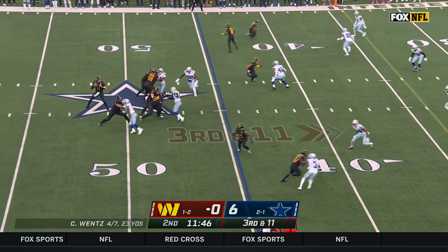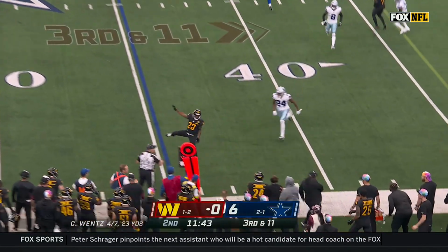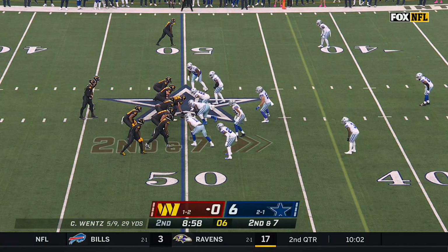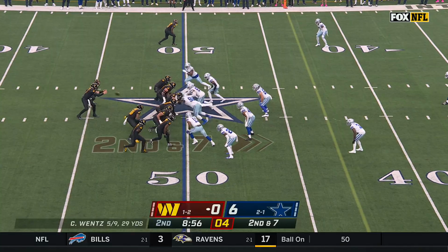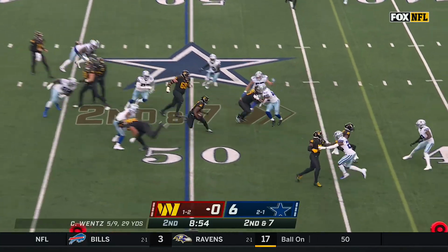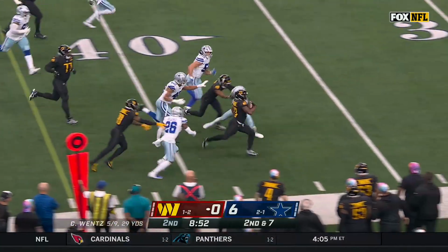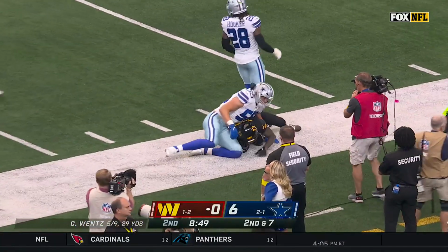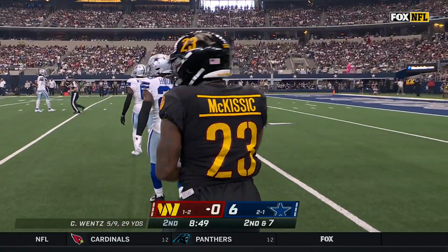3rd and 11. Wentz pumps, comes near side, incomplete. It was high to J.D. McKissick. Give, and a big hole and a seam for McKissick. Sprinting ahead, J.D. McKissick dragged down from behind, but not before a big gain.